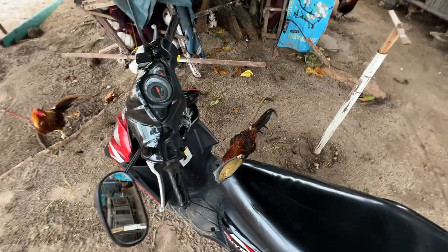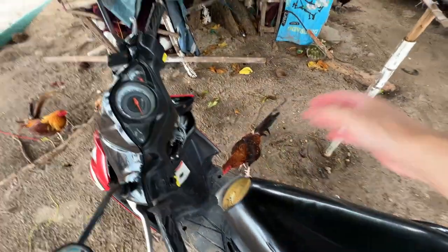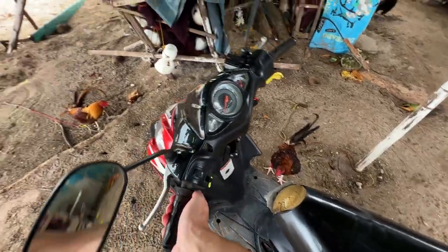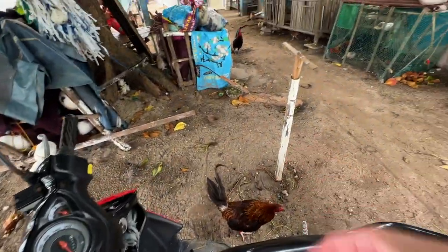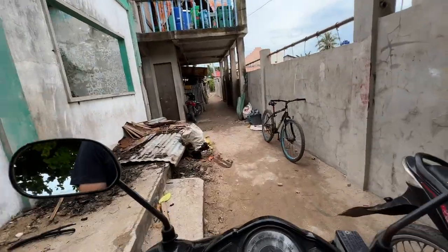Honestly, I don't think this is the best day to go exploring the beaches, but oh well. Hey, hey, hey, chicken, what do you want with my scooter, man? Back up, back up. Oh, he's getting angry, mate. Oh, is this your personal space? I'm sorry. I must have invaded your home. How oblivious of me.